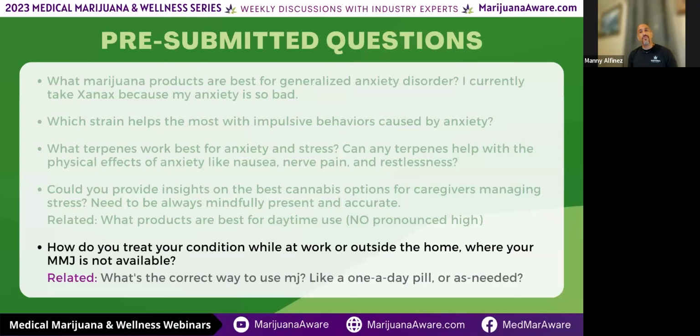However, you don't want a full stomach and you don't want to go to bed on a full stomach. So I usually tell people a little cup of yogurt, a spoon of peanut butter, or whatever your poison, so to speak, is. Take that, then have your edible, your sublingual, whatever. It'll be more effective.